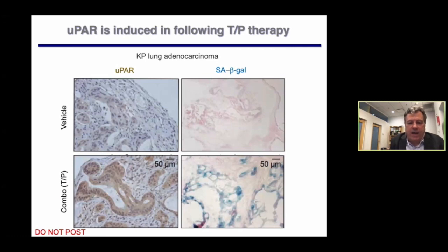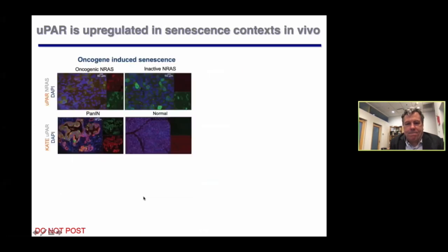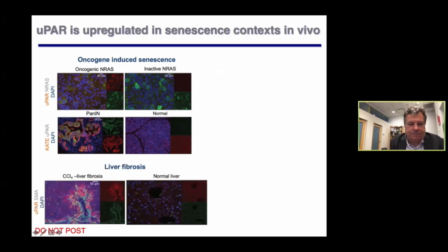We also confirmed that we upregulated uPAR in vivo. Again, this is using the lung adenocarcinoma model where we trigger senescence with the drug combination, and you can see uPAR is induced. And we looked at another series of settings in humans and in mice. Here are just some examples in mice where we've done oncogene-induced senescence. uPAR here is shown in green, and you can see the upregulation of uPAR in these senescence indications.